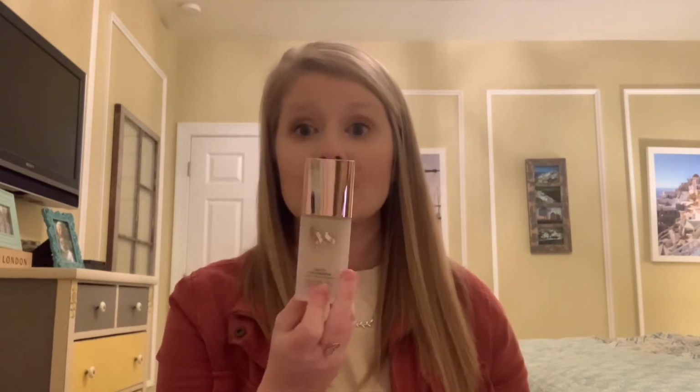So I did pick up this color. I ordered the shade LN3. Again, I was not in store when I purchased this, so I have no idea if this is going to be a good shade match for me or not. The bottle is frosted. It is a glass bottle, so that's really, really nice. But it looks like a good shade match. It's hard to tell through the glass bottle, but we'll give it a try. And if it's a little too dark, I'll just mix it with a lighter foundation. But I've heard really, really good things about that. It is a medium to full coverage foundation.